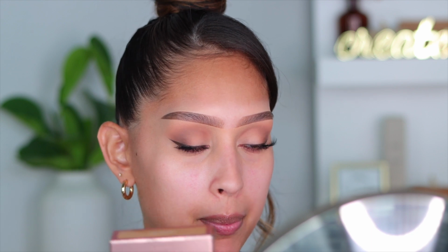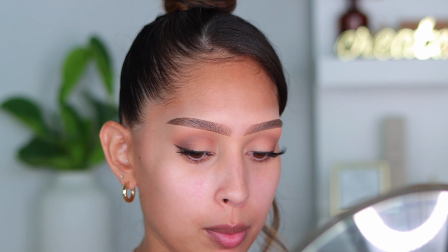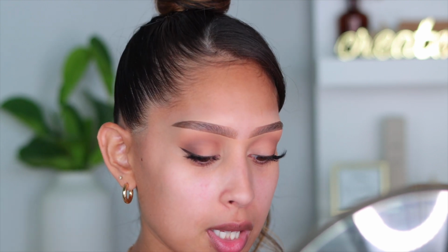I feel like I really want to try the Patrick Ta foundation again. I have it right here in front of me, but then I feel like I'd be cheating because that's technically not what I used for this look when I wore it in my Sephora haul. But I don't know, would you guys be upset? I really want to see if this foundation is worth it before I end up returning it, because I really like the powder, but the cream, I just don't think it's for me.